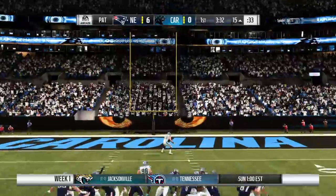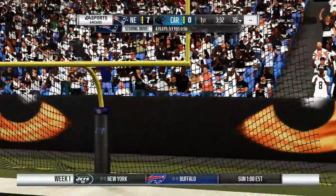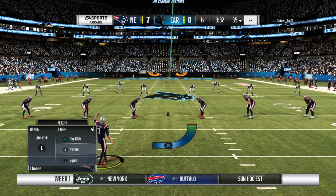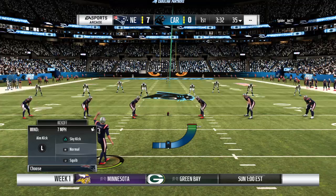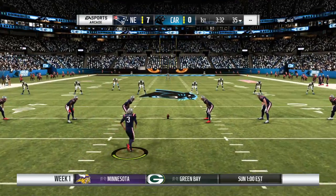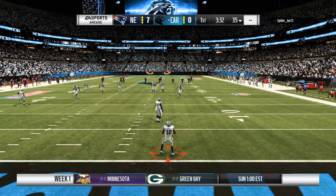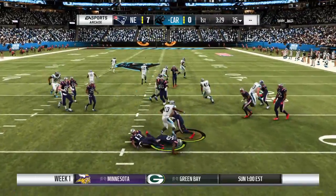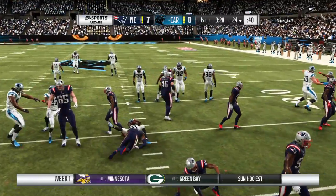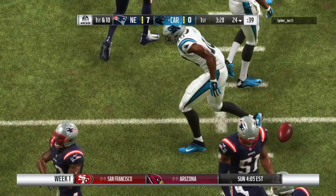What a great weapon. So often, such a big mismatch. And there's no route he can't run. You name it, he's going to do it. And he's a matchup nightmare for the defense. No matter who they put on him, he's going to win the battle. Gronkowski now out to kick it away. This is fielded at the goal line. And he'll be brought down at the 23, make it the 24-yard line.